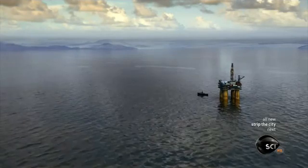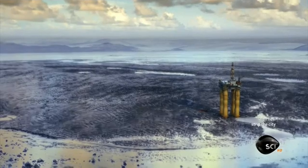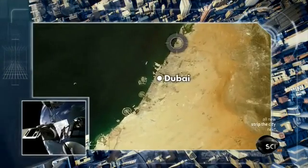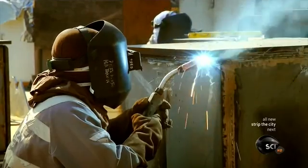The waters off Dubai can be over 200 feet deep. And then there's up to 2 miles of sand and rocks sitting on top of the oil fields. Finding and exploiting those precious reservoirs is a real challenge. 10 miles from the city, in this construction yard, workers are building oil platforms that can take on the Arabian Gulf.